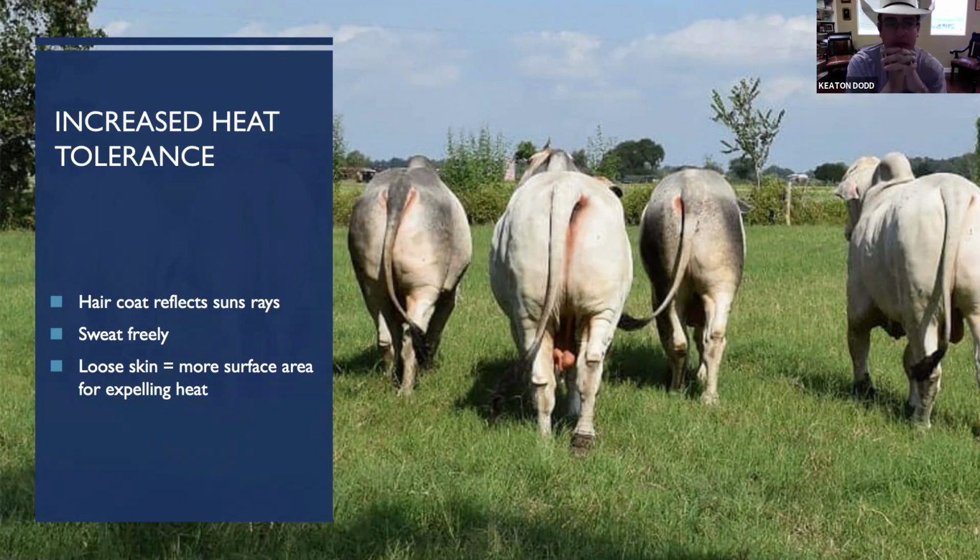Another thing that they do as a benefit is they are the breed that has the most sweat glands, and they can sweat freely and create kind of their own convection cooling to help those animals stay comfortable even as temperatures get elevated. And so when maybe somebody else's bull is laid up under a tree, the Brahman bull is out servicing cows because he can handle that elevated temperature.